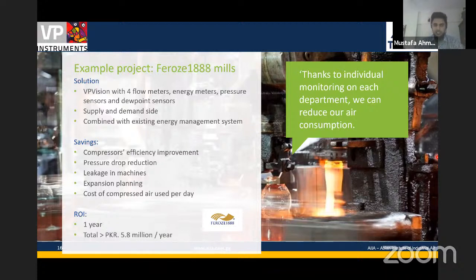Also, leakages in all their departments and machines were detected through flow monitoring with VP Instruments flow meters, and then they eradicated the leakages, and then they created a benchmark for each department so that whenever the benchmark is crossed, they're able to work on that department and eradicate the leakages of that particular department. So it gave them the opportunity to have a good grip on the leakages all over their plant.